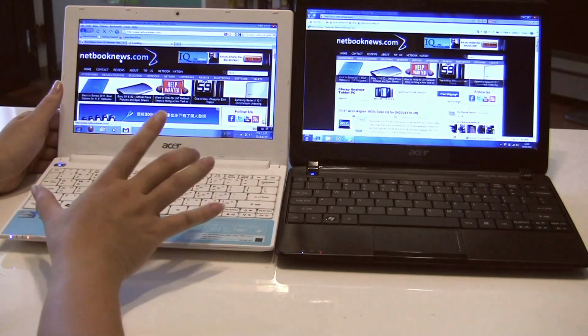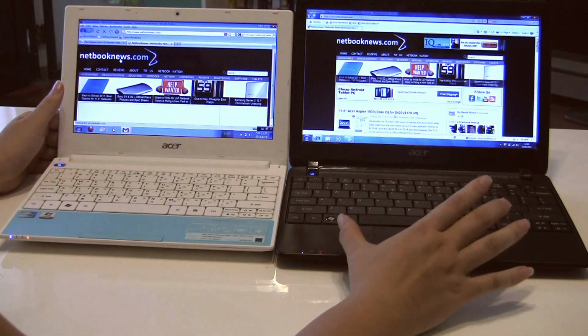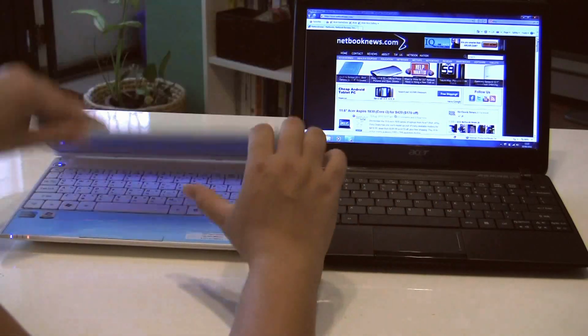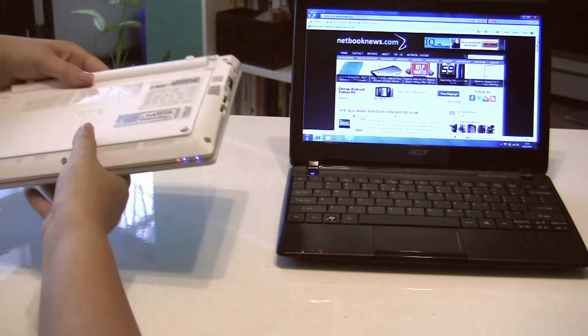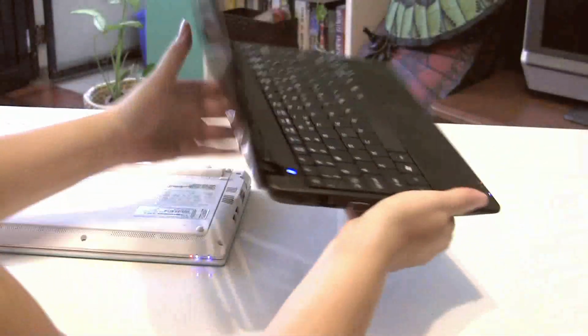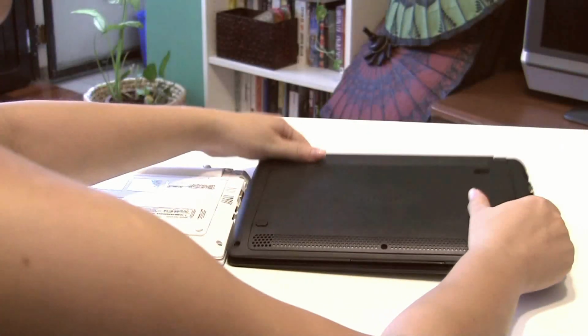With this unit we're seeing around 7.5, 8 hours. With this unit we're seeing around 7 hours. So the battery life is roughly comparable. If you check out the bottom, the Happy is actually heavier. It has a larger battery. So the fact that it's getting the same type of battery life is kind of interesting.